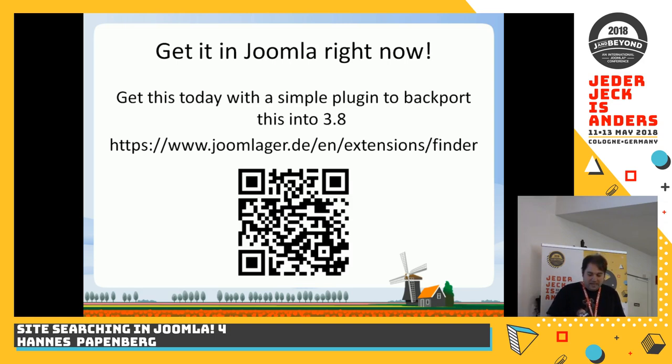Just enable that plugin and otherwise use Smart Search like you've done before. If you don't think this plugin is useful, disable it. The only thing you have to do when enabling or disabling it is rebuild the index once.